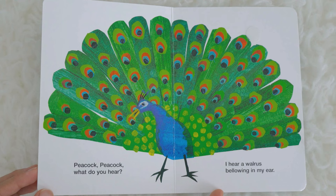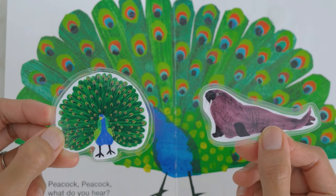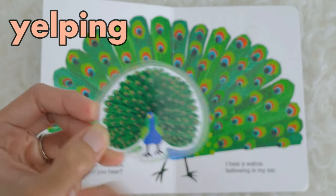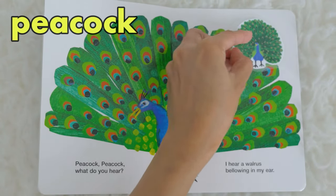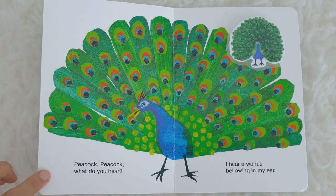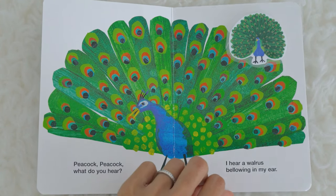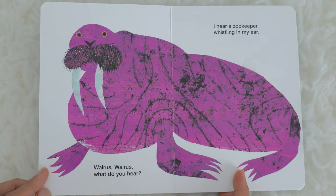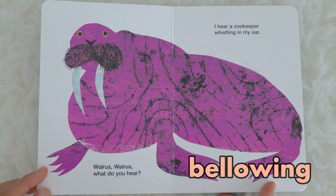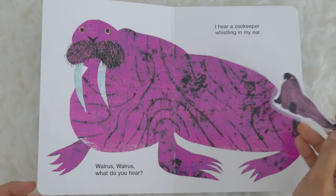The peacock makes a yelping sound. Which of the two animals makes a yelping sound? This one, we call it a peacock. Let's read it. Peacock, peacock, what do you hear? I hear a walrus bellowing in my ear. Let's listen to the sound that the walrus makes. The walrus makes a bellowing sound.